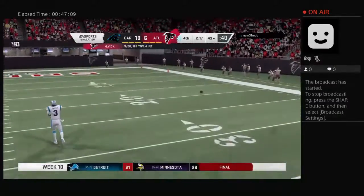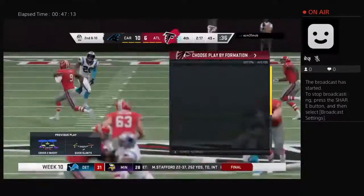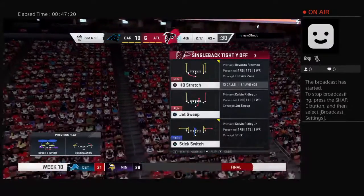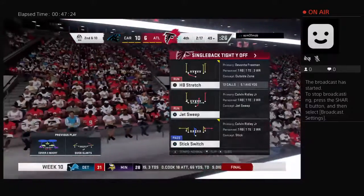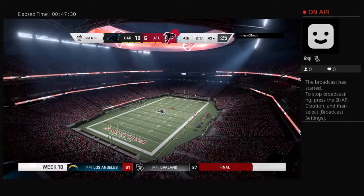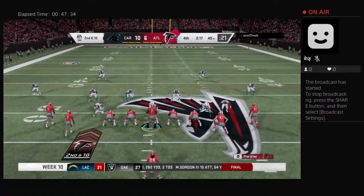On 1st and 10, here's Vick. And his throw is incomplete. I know coaches tell us all the time that having a powerful arm isn't the number one thing they look for in a quarterback. But when you're trying to throw inside routes and you need to put some heat on it, it helps to have the big gun. In this case, just a little bit too much. So now 2nd and 10 after the incompletion on 1st down.